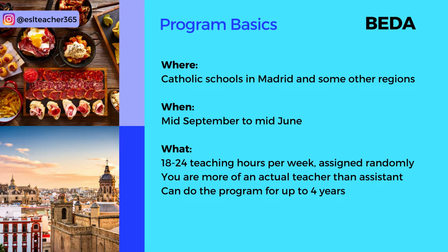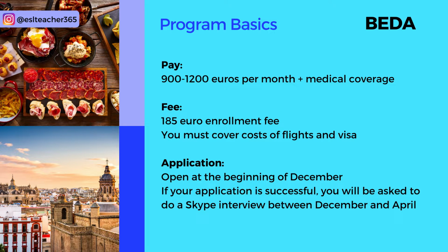You are more of an actual teacher than an assistant in this program, so don't expect to just be sitting around and being on the sidelines. You're probably going to be up front in the center. You can do this program for up to 4 years, and you can work in your same school for up to 2 years. You'll receive between 900 and 1,200 euros per month, depending on how many hours you're teaching, plus medical coverage. There is a 185 euro enrollment fee, and just like all of these programs, as you'll see, you must cover the cost of your flights and your visa.